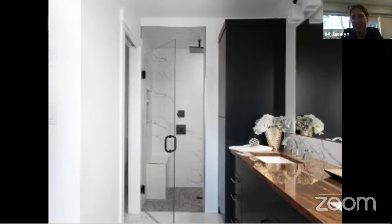Denis might be able to touch on this again. We have the low flow faucets and the beautiful rain head shower head. But again, low flow, really awesome. You can get function, style, and environmentally friendly. So that was huge for us.